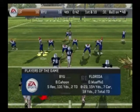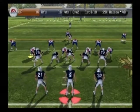Congratulations to our players of the game. Both of these young men should hold their heads up high today.